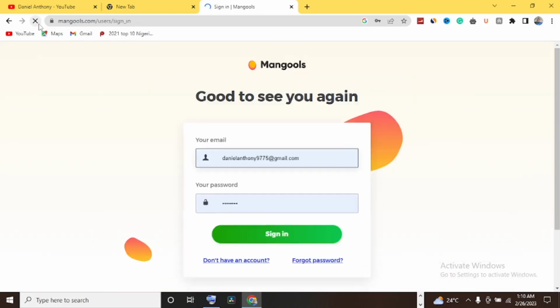So as soon as you hit sign in, as you can see, sorry I didn't inform you before now, I'm already a Mangools affiliate program promoter. I've been on Mangools for over a year now, and I've been in the affiliate section. So it's very simple. Signing up with the affiliate program is just for you to input your email, your username, your name, and then your password. Okay, so this is my email address and my password. So what I just have to do now is to quickly sign in.